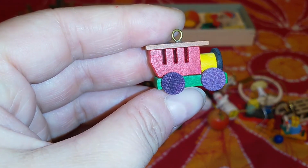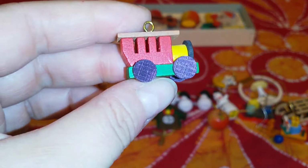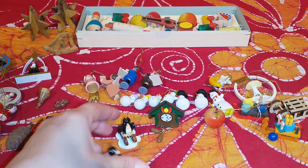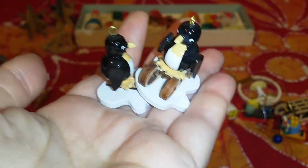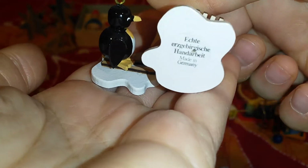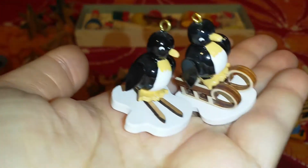Same with this little locomotive. Also a few years ago. Maybe even more, maybe it's like 10 years old. I don't know. I got these here, I think 2 or 3 years ago from a Christmas market. And the only marking they have is this, so no maker on them.